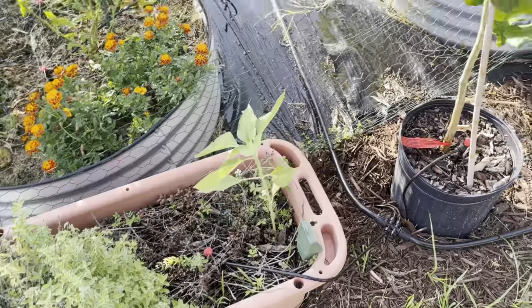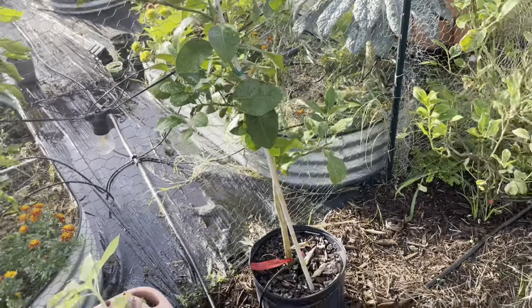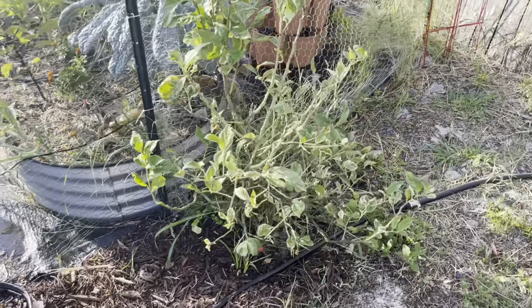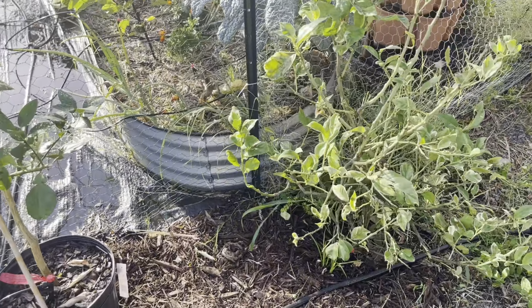More random sunflowers. This is a grapefruit. And then I have a pink Eureka lemon. Not doing the best. I may take it out. It's been struggling since I got it.